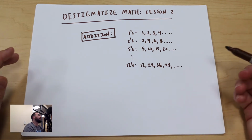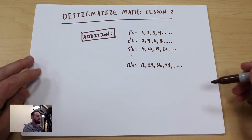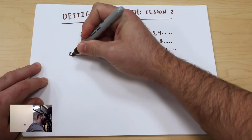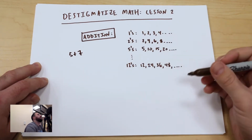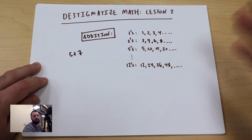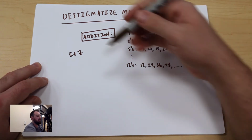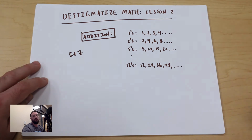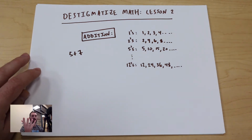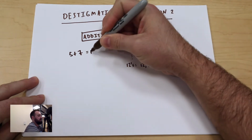So, addition is basically just glorified counting. If I say 5 plus 7, let's take 5 plus 7 as an example. What 5 plus 7 means is if I take 5 and count up by 7, what number am I going to land on? That's what 5 plus 7 literally means. So if I take 5 and count up by 7, I'm going to go 6, 7, 8, 9, 10, 11, 12. And that's why 5 plus 7 is 12.